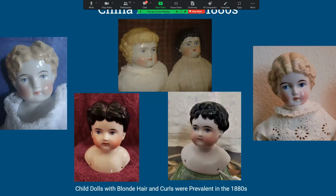In the 1880s, China dolls depicting children became popular. Blonde hair became more common, and curls were depicted in a variety of arrangements. The child dolls saw a change in the shoulder plate as well, having broader rather than sloping shoulders and indents indicating the beginning of the arm. They also have shorter necks than lady dolls.